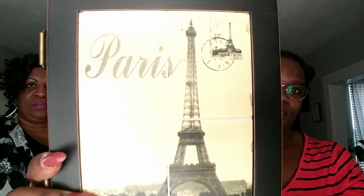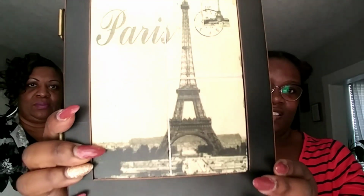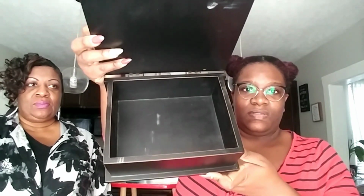But anyway, here is the inside of it. And it's just a wooden box, which is in my comfort zone, so hopefully I can do something good with that. This is her other thing that she got for me. I guess it's like a keepsake box. Not 100% sure what I'm gonna do with this, but figure it out later.